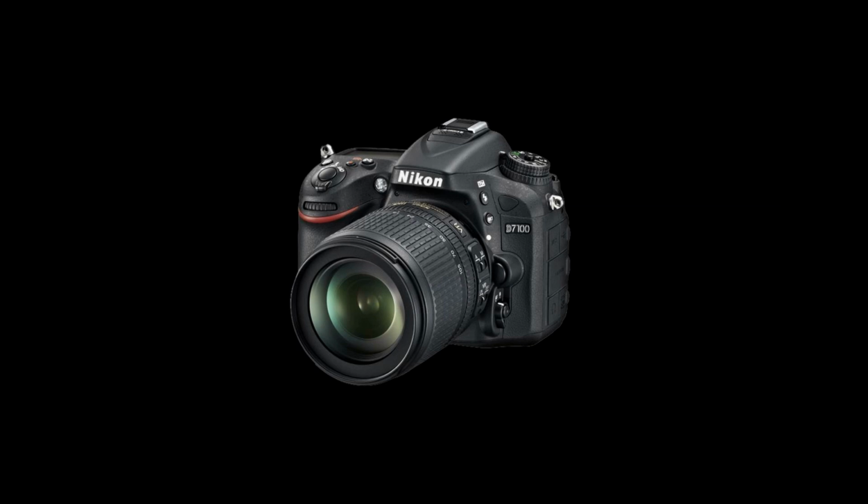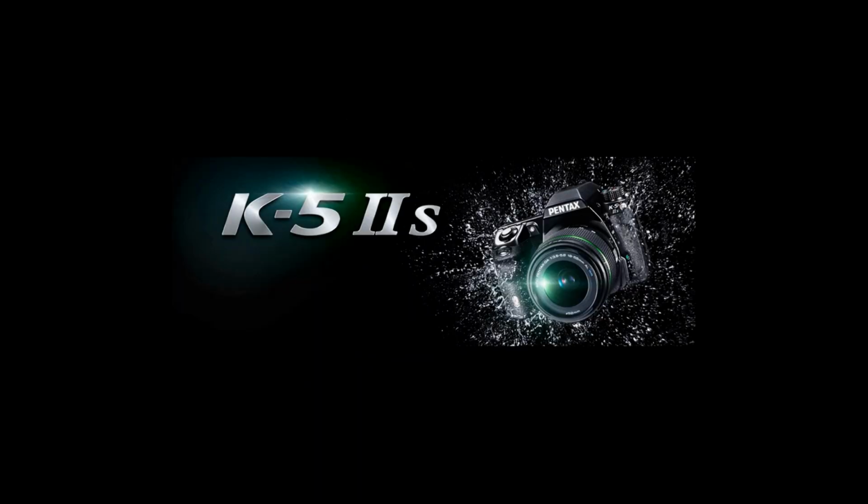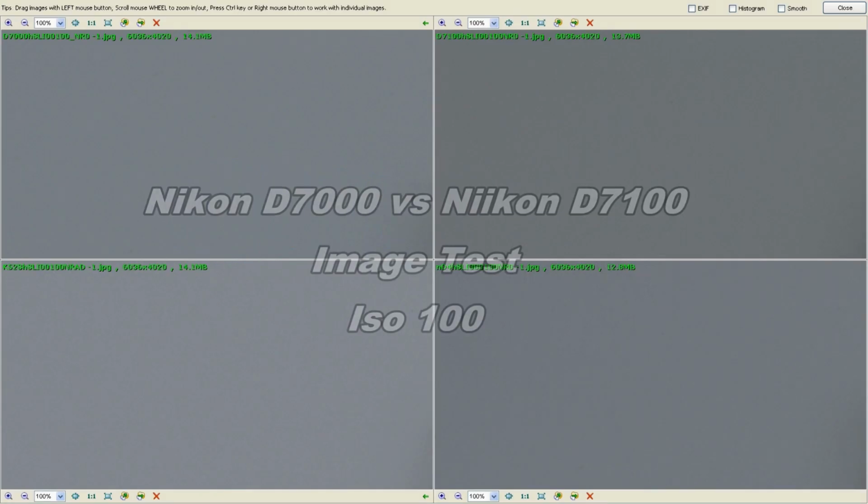I'm Doug, and today what we're going to be looking at is the Nikon D7000 going up against the Nikon D7100. Now, for frame of reference, what we're also going to do is have the Pentax K5 and we are also going to have the Nikon D4. The reason why we have the other two cameras is to bring reference to the sensor setup that we're actually going to be looking at today.